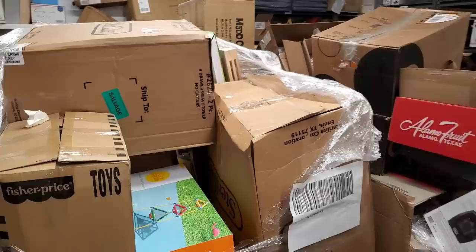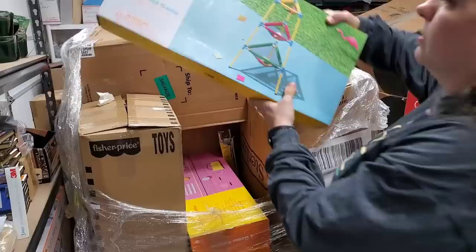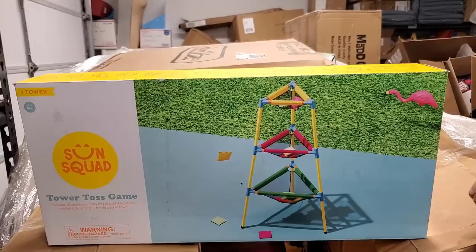All right, so we have a bunch of these. We have a tower toss game, but it doesn't look like this one. This one is different than the one we have. Do we have this one? I don't think we have this one. It looks a little different than the one that we had, but it might be the same. I'll have to look. So we'll put this on hookedonpickin.com.